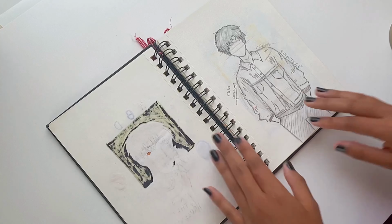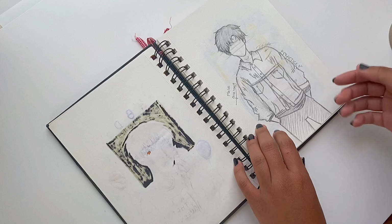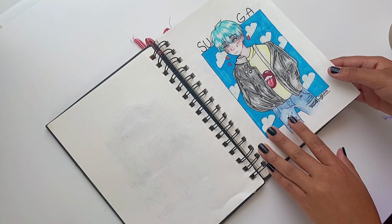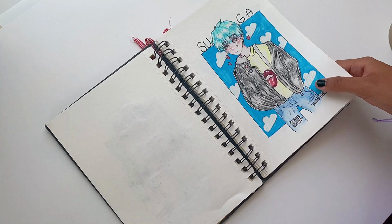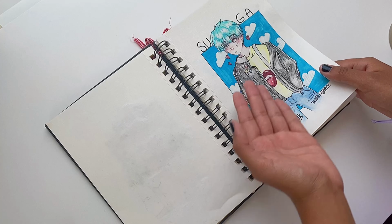And I remember I did a male anatomy study, so I looked up pictures on Pinterest, of course. This was probably one of my favorite drawings in this sketchbook. And I don't know, this was during their run era again, I think. Yeah, because he had mint hair.